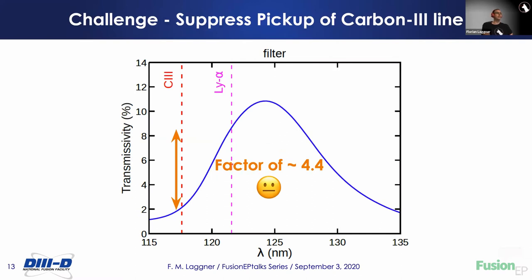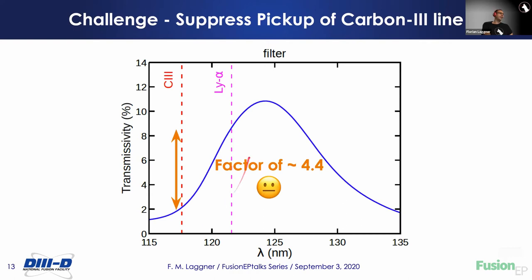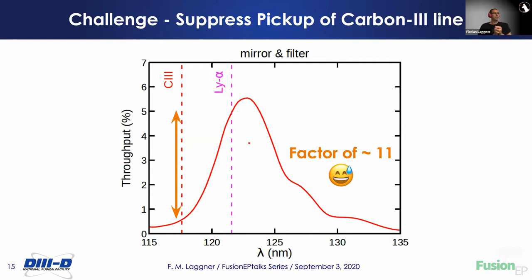Using a filter does even better. We get a factor of 4.4 between the Lyman-alpha line and the carbon line. So the combination of a mirror and the filter would knock down the carbon even further. However, this pushes down the overall detected signal as well. So you get a nice factor of 11 knockdown from the Lyman-alpha to the carbon, but this puts constraints on other parts of the signal processing, like requiring higher gain amplifiers to actually amplify the final measurement.